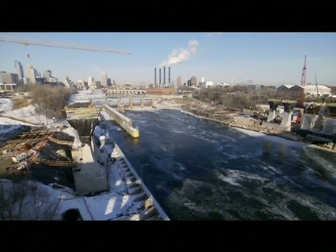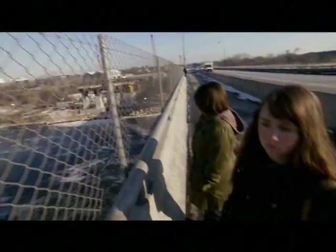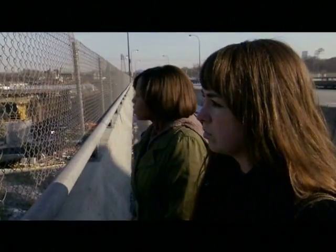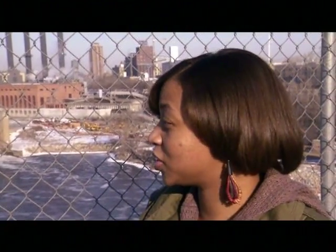But even as the bridge takes shape, the scene evokes mixed feelings for Julie and Sasha. I think this might be the only bridge that I may feel comfortable going across, because it is a new structure. The new bridge, no matter how many times I cross it, for me, I'm never gonna get the sounds and the sight out of my head from the actual bridge collapse.